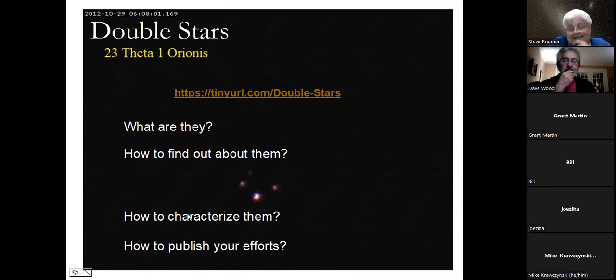I'm a chemistry guy, and in chemistry, "characterize" is a word you use to say, describe them, find out stuff about them. When you characterize a protein, there are certain tests to run to say things about it. Well, I want to characterize the double stars. And then once you do that, you might be interested in publicizing your efforts, putting it out there for the rest of the world to see, kind of a citizen science thing.